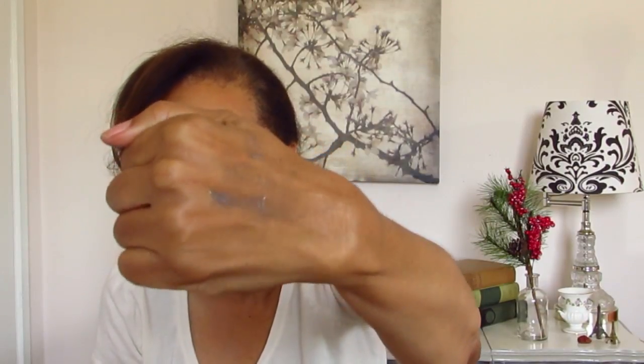I don't want to put my hand, well, here, I'll just do this a little bit like so. I can show you a little bit on the skin. It's quite thick in texture. You can see it ain't going anywhere. But it's still creamy and hydrating.